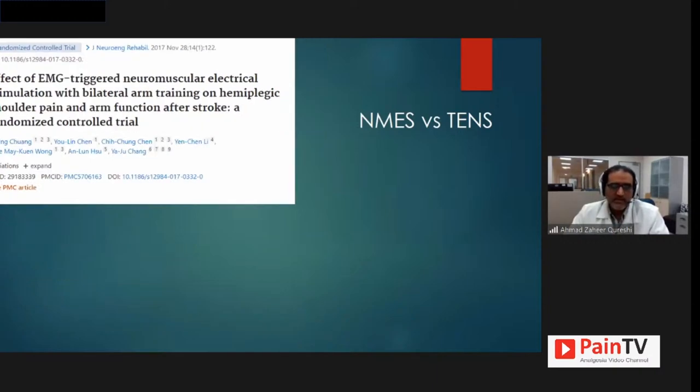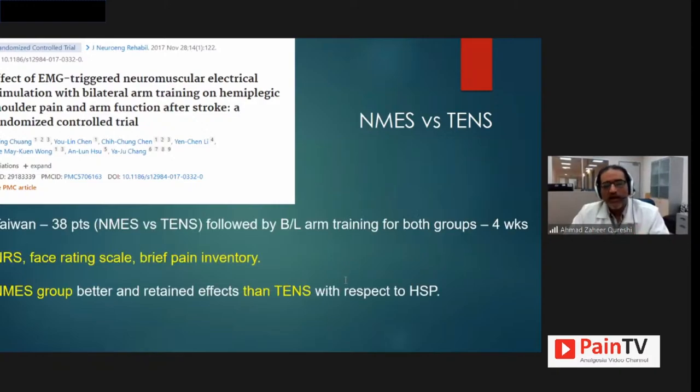Similar outcomes were noted in another head-to-head trial between neuromuscular electric stimulation and TENS, which used different scales like the faces rating scale and the Brief Pain Inventory. They identified that neuromuscular electric stimulation had better and longer-lasting effects than TENS. So both of the studies favor neuromuscular stimulation.